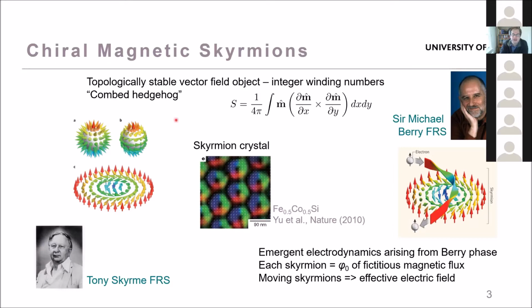If you're more mathematically inclined, then what you can do is define this winding number, which is given by this formula up here. And if you calculate this winding number for a spin texture like this, then you'll come back with a value of 1. Whereas for a uniform magnetization, for instance, you get back 0. And this captures one of the key ideas of topology, which is that when you change from one topology to another, it's really a discrete transition. So this thing cannot be smoothly deformed back to a uniform state, and that's what stabilizes it.